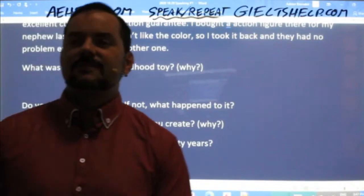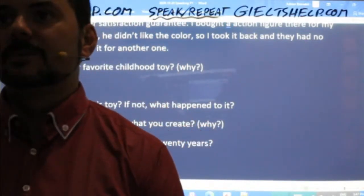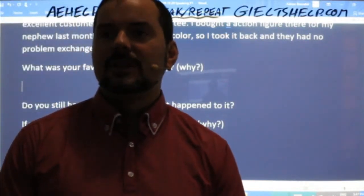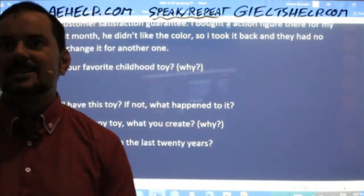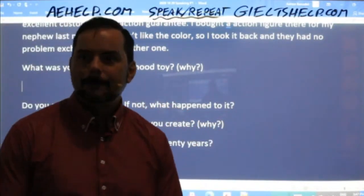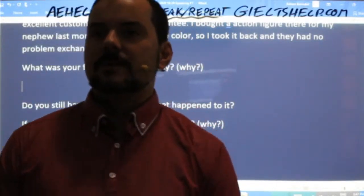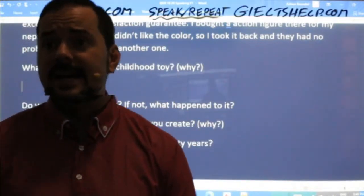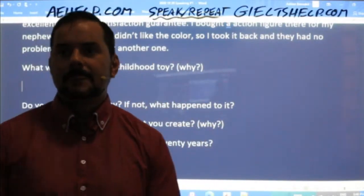Sandeep Reddy says, if I recall, the toy which I loved most during my childhood was a toy gun. I felt like I was a police officer if I had it in my hand. Okay, Sandeep, so a little toy gun. Sammy says, my childhood toy, which I remember throughout my life, is a train, which was gifted to me by my dad on my 3rd birthday. I still remember that celebration.